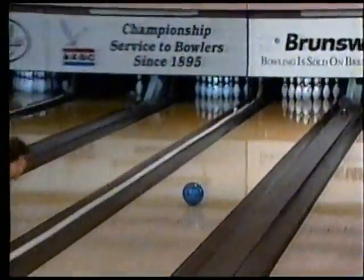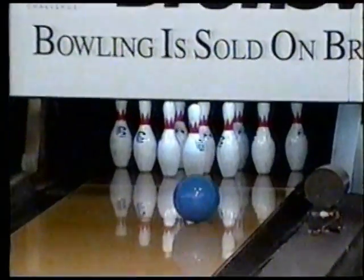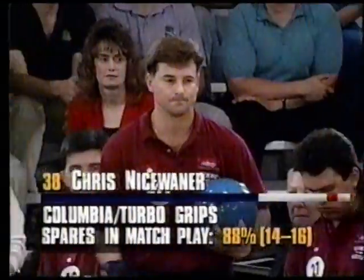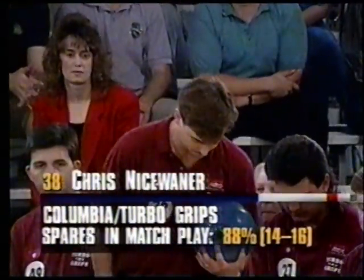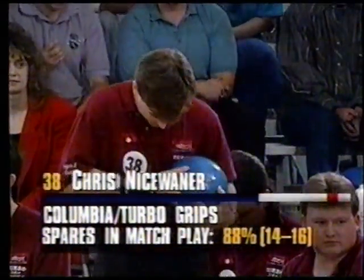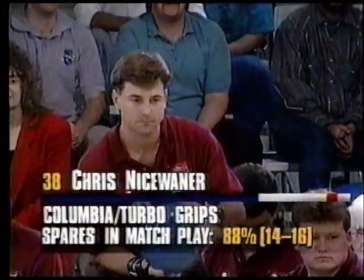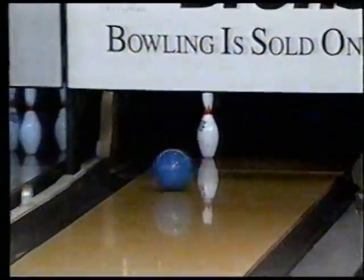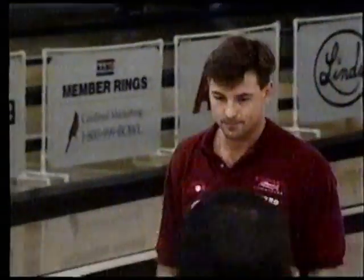Here's another look at that shot. You can see he's playing between the 3rd and 4th arrow, giving the ball lots of room. This is a great shot. Just unfortunate the ball didn't quite get enough of the 4-pin to knock it down. Spare is very important. You can see in match play he was pretty successful. Only missed 2. That's 2 too many generally. And the spare in the 3rd for Columbia Turbo Grips.